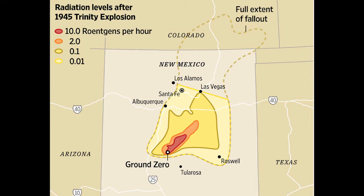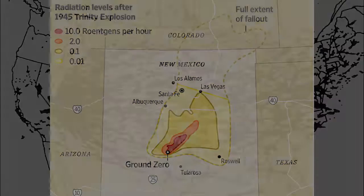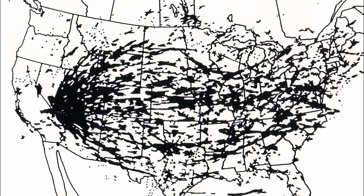And you can go online and see a diagram of that going to the northeast, up towards Vaughn and Santa Rosa, New Mexico and stuff. And so that fallout then, of course, extends because it gets up in the upper winds. Eventually it gets dispersed and spread all the way around the planet.